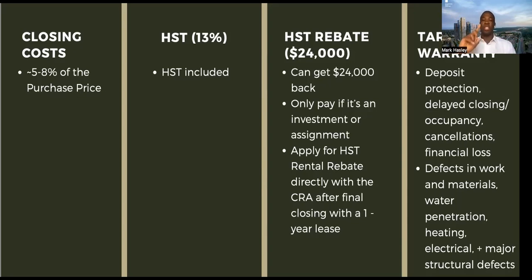So things like the appliances, flooring, countertops, these are examples of items under warranty for the first year that should be remedied within that year, notably with the builder. And if the builder disputes or is not wanting to do it for whatever reason, you do have Tarion as your backup, your insurance policy to get those things done.